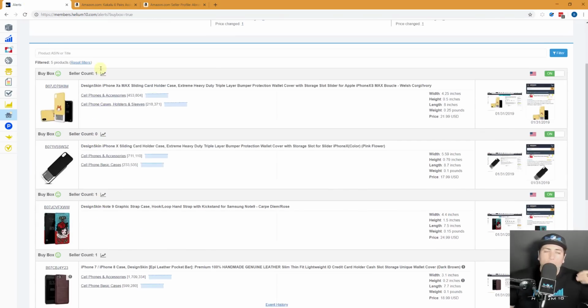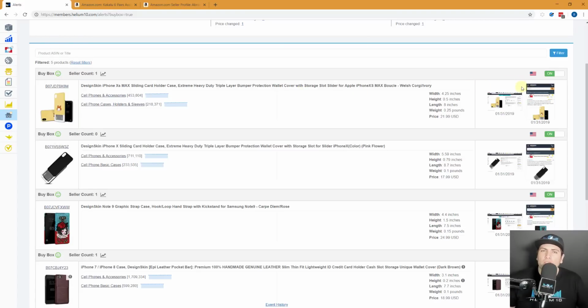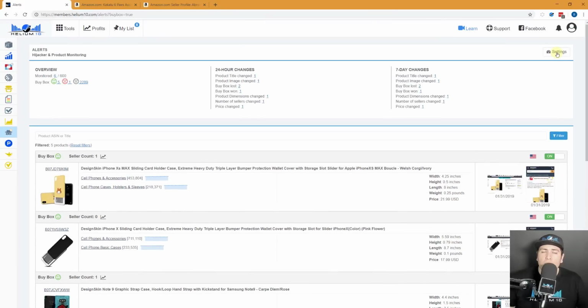All right, guys. So open this up. It's live right now in your seller, not your seller central. It would be great if you had this in your seller central. You wouldn't need Helium 10, but it doesn't have it. So we have it here in your Helium 10 dashboard. Alerts, make sure to set it up. Start tracking the items or the products that you want to track, and set up your settings so that you can get either a text message or an email.